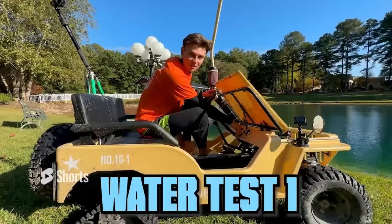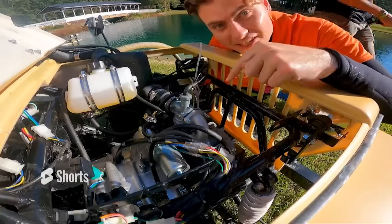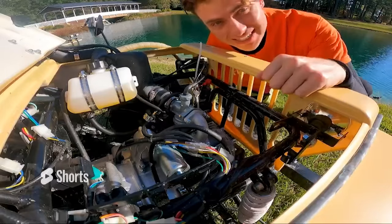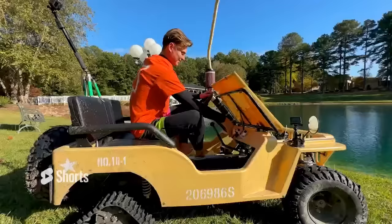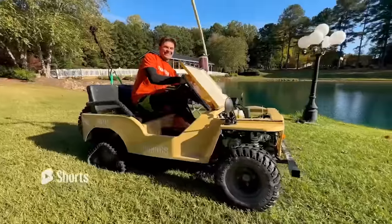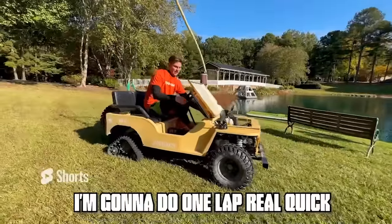Here we go, water test one. Let's submerge this thing underwater. The goal for this first test is to see if this dirt bike engine is gonna work completely underwater. If our waterproofing works, it should be good. If it doesn't, it might be the last time this engine runs. Sure hope it works. It's not really running too well with all of this on it. I don't want to stall it underwater. That's gonna be a problem. I gotta get it on. I'm gonna do one lap.